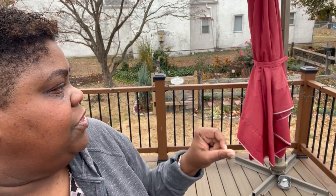So I think this is going to be a wonderful solution, especially in the summertime when the summer heat hits, and especially with coleus. I like to plant coleus in that pot, and they are very thirsty plants. So I think this is going to help a lot with that situation.